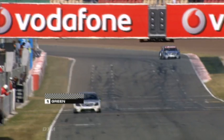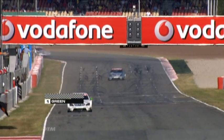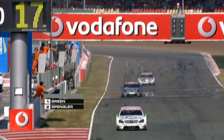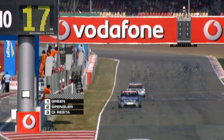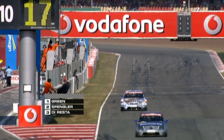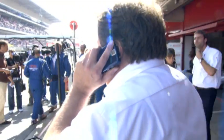But a race which is going to be more about Audi's decision to withdraw than it is about the Mercedes 1, 2, 3 we see now. Spengler comes home in second place despite that pit stop. And Paul di Resta coming through, and Haug also on his phone, probably explaining to his bosses exactly what happened.